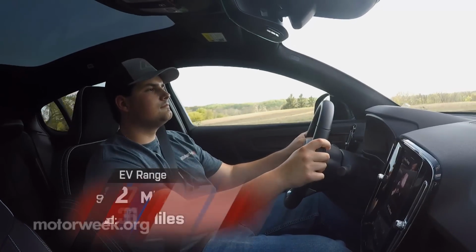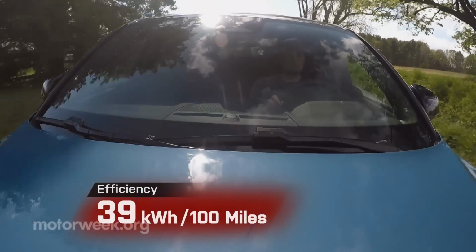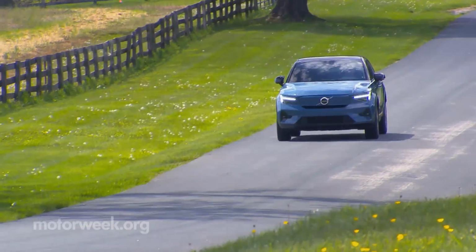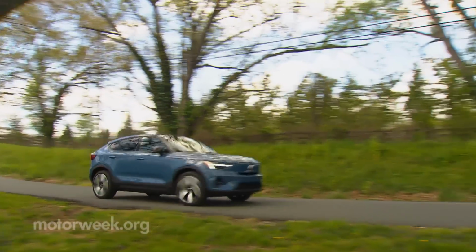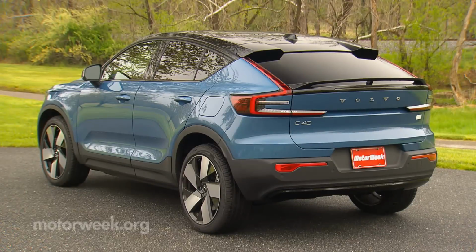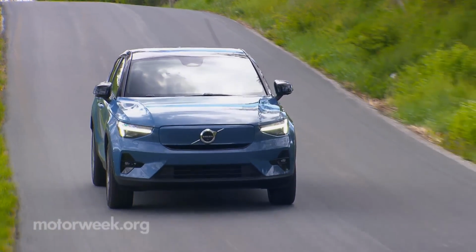And its 226 miles of range comes in 3 more than the XC40, with a good efficiency rating of 39 kilowatt hours per 100 miles. In our testing, we found that range estimate to be quite conservative, and we're on pace to get closer to 250 miles out of a full charge. Rear visibility is hindered somewhat by the tall tail, but the side mirrors are great, and there are plenty of warning systems in place. Better living through technology, right?